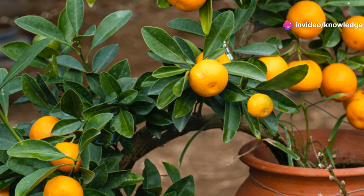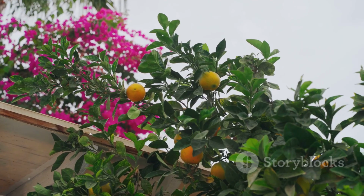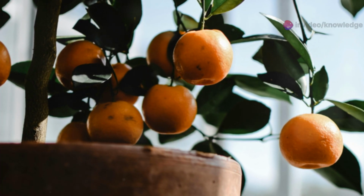Excellent drainage is paramount. Citrus trees despise soggy roots. Sunlight is a non-negotiable requirement for citrus trees. They need a minimum of 8 hours of direct, bright sunlight each day.